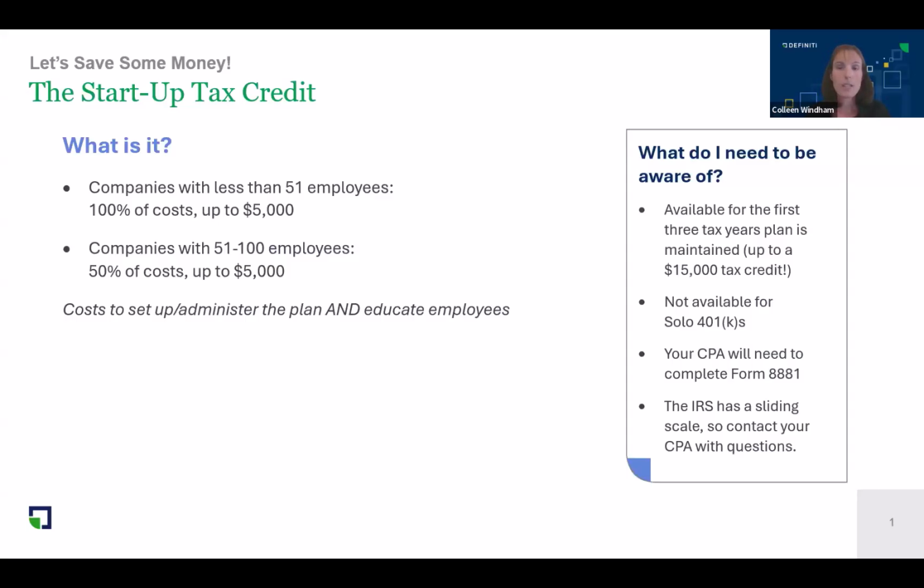So for each of the tax credits that we're going to talk about, so this one plus 2 more, there's going to be a little section on the slides that say, what do I need to be aware of? So this is the quick and dirty list of stuff to keep in mind when you're talking with your own CPA. Now, this credit is good for up to 3 tax years. So really, if you're a small plan spending money, you could get up to $15,000 off your tax bill. So this one is super valuable.